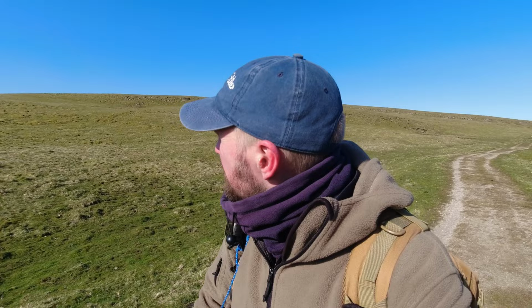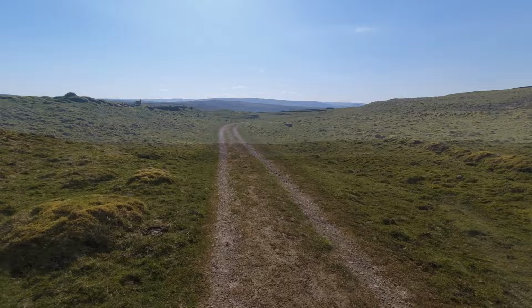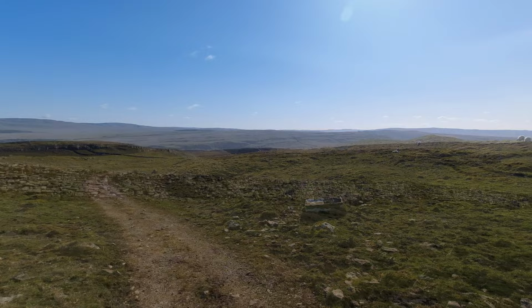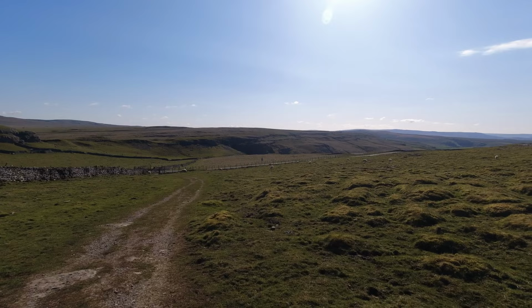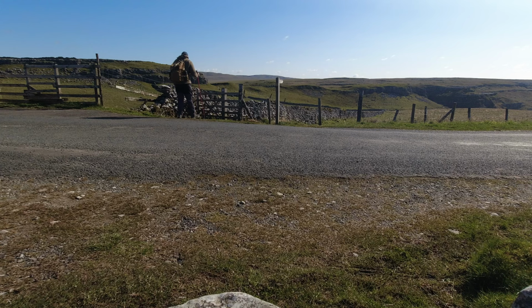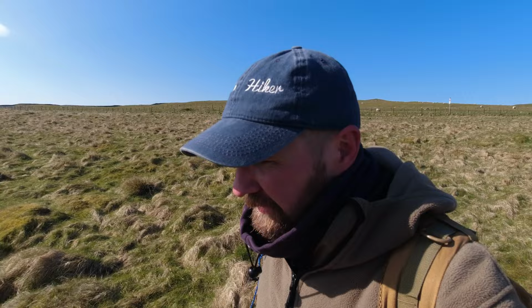Absolutely beautiful, man. Just heading up, see a signpost here. Not going to change our direction, but there's other tracks running up onto the hills there. It looks like we might just open up into a nice view once we get past this wall. Now we're heading down into this beautiful crag or rig, whichever. Rigs! And we're not far from Malham Cove at all, really.